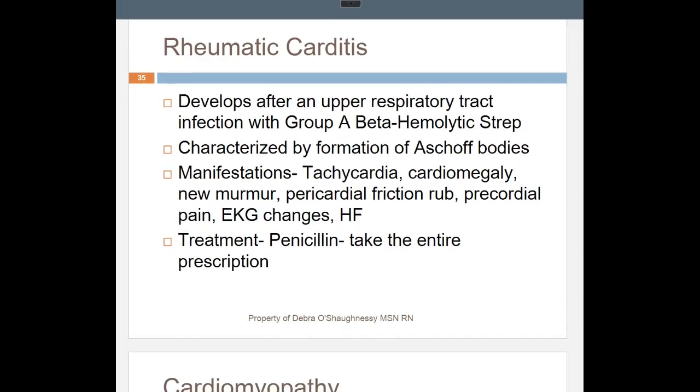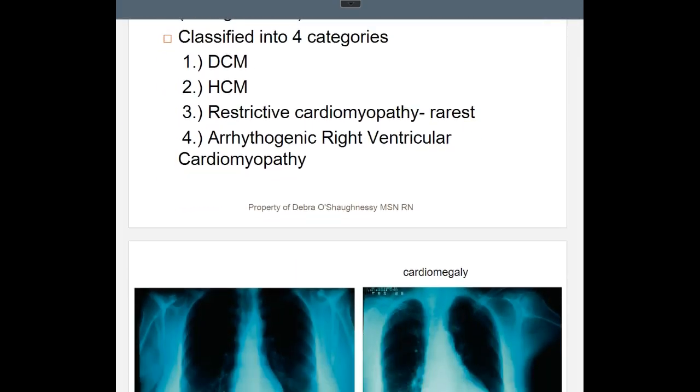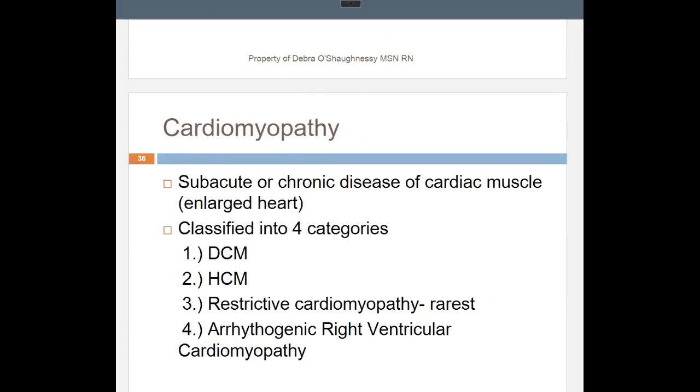And then lastly, just to talk a little bit about cardiomyopathies. These can be subacute or chronic diseases of the cardiac muscle. And what we really see with these is just an enlarged heart, which really doesn't pump effectively. The first one is a dilated cardiomyopathy, then hypertrophic cardiomyopathy. The restrictive cardiomyopathy is the rarest, and then arrhythmogenic right ventricular cardiomyopathy.